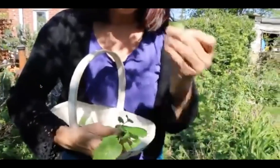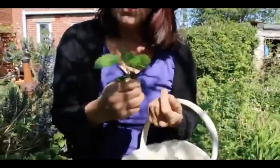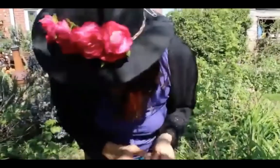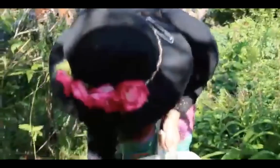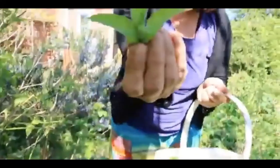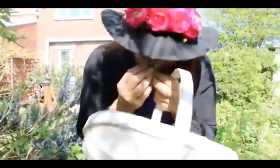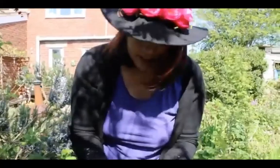That's Alexanders. Oh no, that's lemon balm. Alexanders is coming up. So I was just saying, lemon balm's a great vegetable, and it makes great tea, and you can have it in the salad. And all these different flavors all sort of disappear when you add the salad dressing.